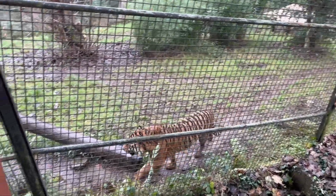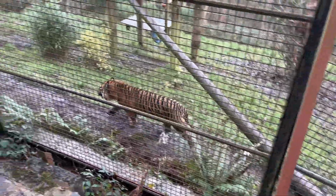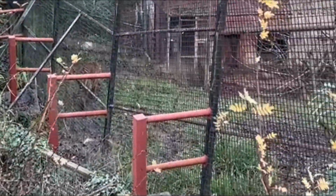Here's a tiger. Hello, little fella. How are you doing? There he is. He's gone down there into his little shack.